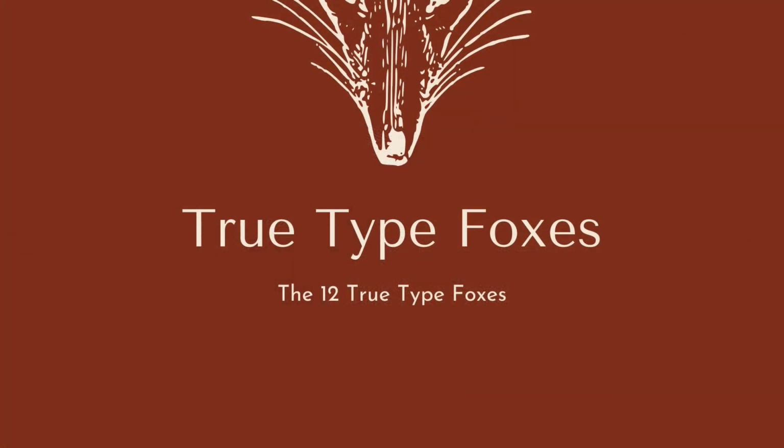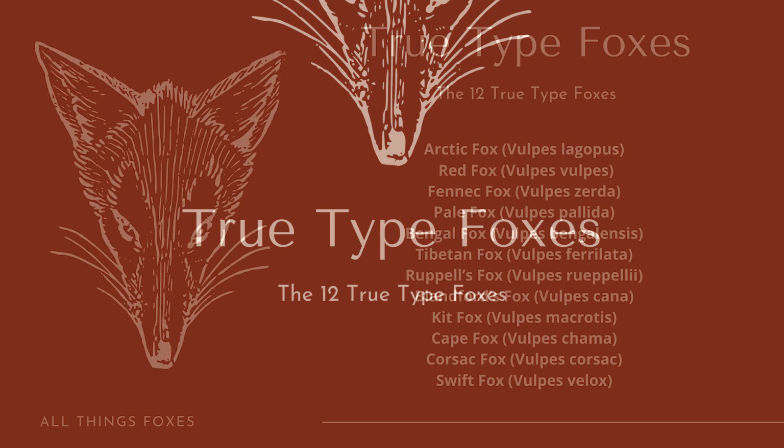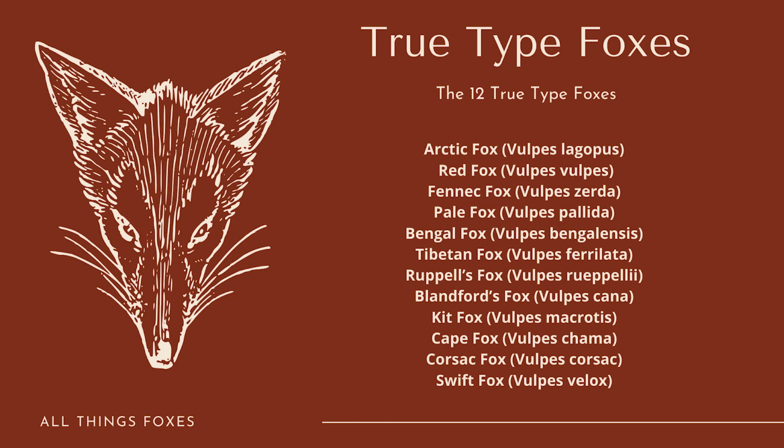Here is a list of the 12 true type fox species. Arctic fox, red fox, fennec fox, pale fox, Bengal fox, Tibetan fox, Ruppel's fox, Blandford's fox, kit fox, Cape fox, Corsac fox, and the swift fox.